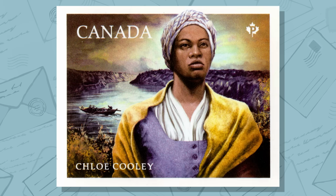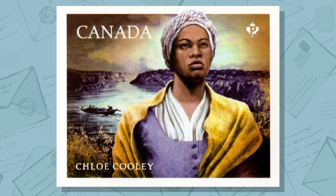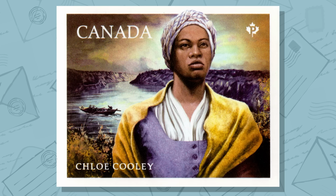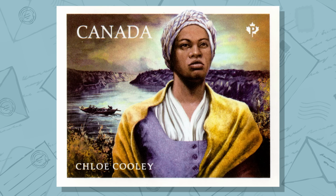Conceding this, in 2011, Canada Post started a tradition of releasing at least one stamp a year honoring the contributions of Black Canadians. In 2023, the honor went to Chloe Cooley. She was an enslaved woman in late 18th century Canada who famously caused a scene during an attempt to sell her, which became a popular anecdote among Canadian abolitionists about the inhumanity of slavery.